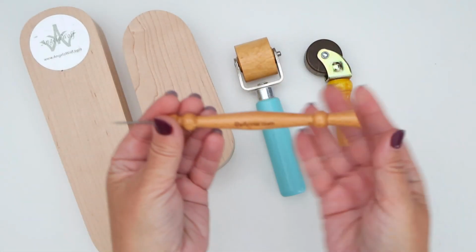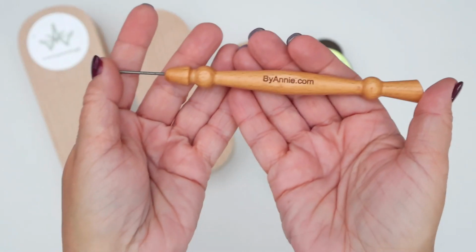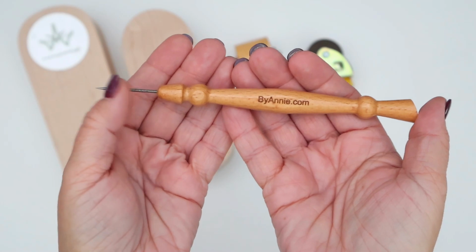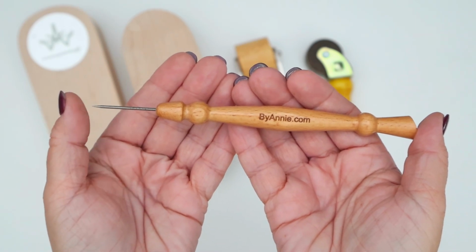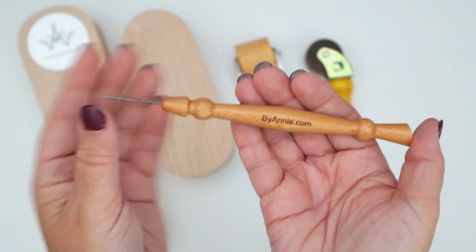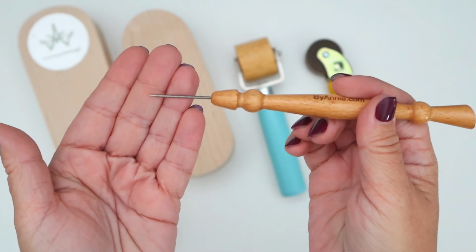And the last is the By Annie stiletto and pressing tool. A stiletto is a really amazing thing. It's this little metal thing right here. Annie's is almost like a nail file to the touch. It's very sharp, not sharp enough to hurt yourself really. I suppose you could, maybe in a dark parking lot. It might be nice to carry this, but the idea is that it's kind of like having a third finger.